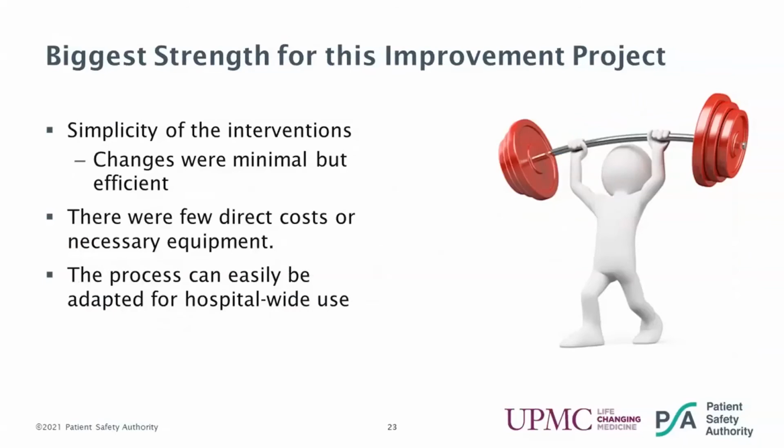So I wanted to take a minute to talk about the biggest strengths of this project, and it was something that I don't think we were necessarily expecting, even when we were reviewing this at the end. The best aspect of this improvement project in the end was ultimately the overall simplicity. The interventions that we used were very direct and efficient, and they didn't involve a lot of work for the nurses. So they really increased the compliance and made people more willing to accept the change.